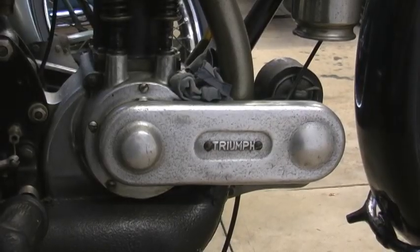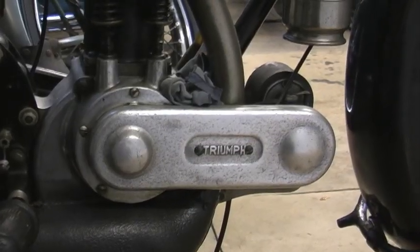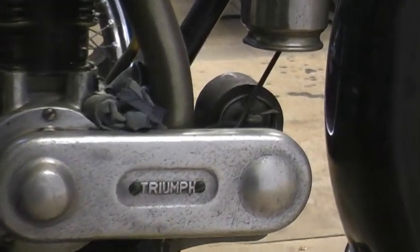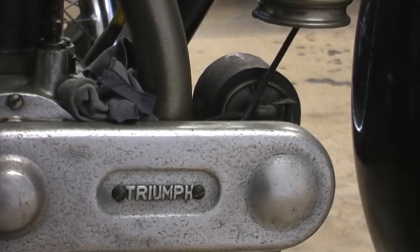Well, on the front of the motorbike, as I showed you from the other side, there's a magneto. Well, there's a chain drive from the bottom of the engine up to the front of the magneto with the cover over the top.